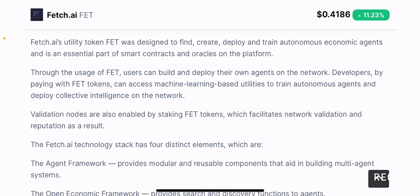So again, the FET token is one of the main tokens that will help. It's basically designed to find, create, deploy, and train autonomous economic agents, which are entities that exist on top of the Fetch.ai blockchain, and it also forms an essential part of the smart contracts and oracles on the platform itself. So again, the token itself serves a lot of key functions within the ecosystem, and these functionalities are not just incentive mechanisms for people to participate in the ecosystem, but they're actually core fundamental functions that this token performs, which may otherwise not be possible, right?